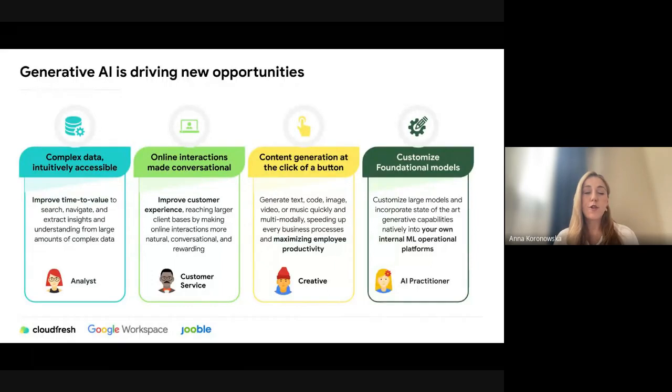But as well, for the creative people, we can also manage content better by generating the content, as I mentioned before, with the one click of a button, and also help AI practitioners to customize the foundational models. You can customize the models to incorporate them into your own internal ML operational platforms.